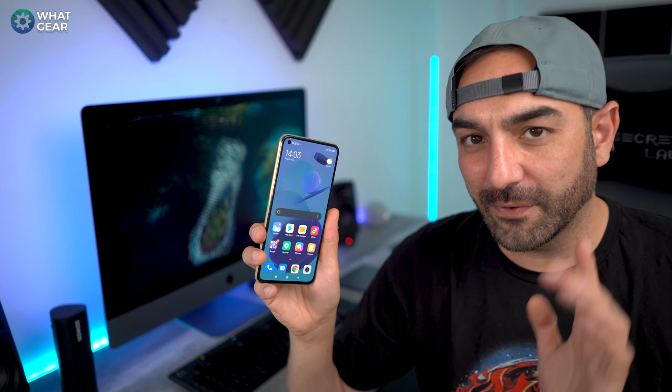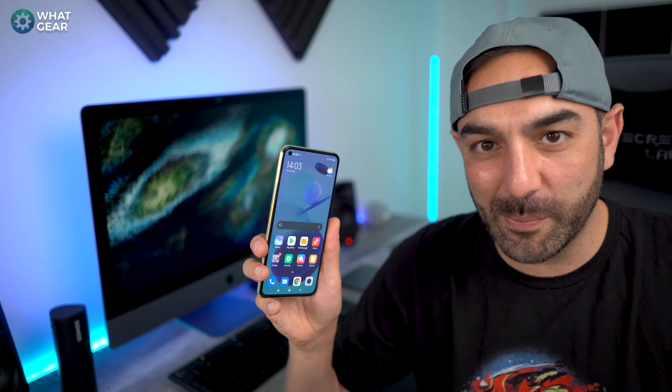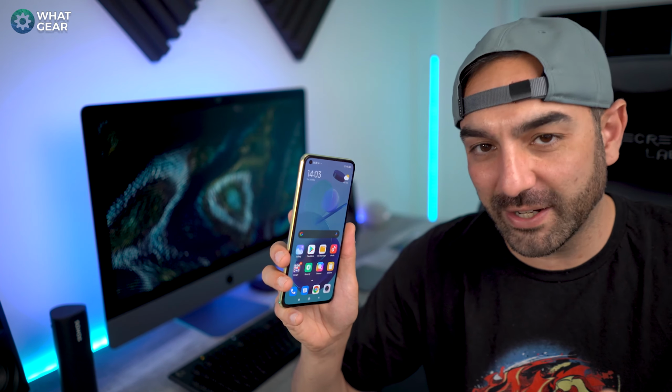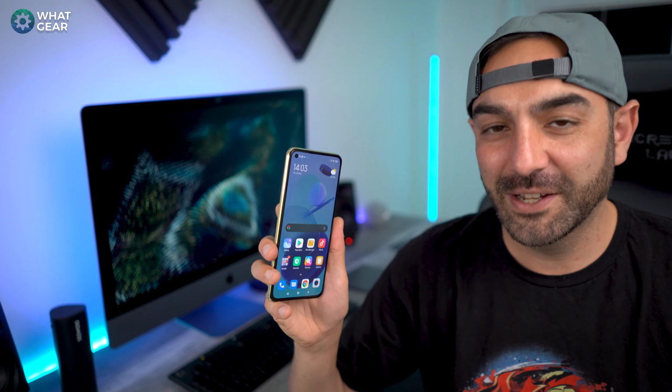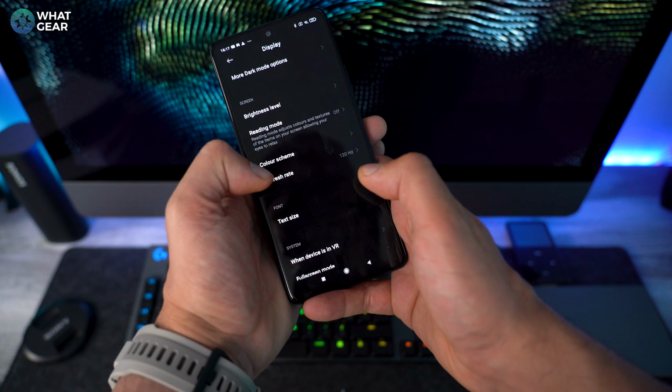And don't make the mistake of thinking that the Mi 11 Lite's display is not going to be bright enough. It is going to be bright enough for 99% of you guys out there. And that 90 Hz refresh rate is rapid enough, again, for 99% of you guys out there. Anyone that's been using an iPhone since the dawn of time will notice a massive difference and an upgrade when using this.